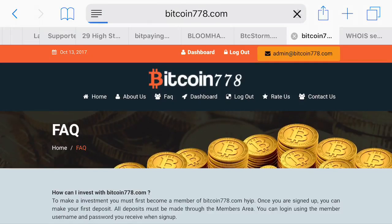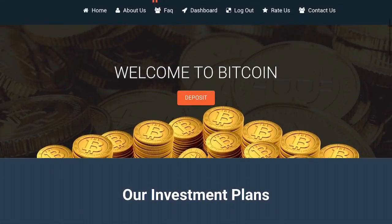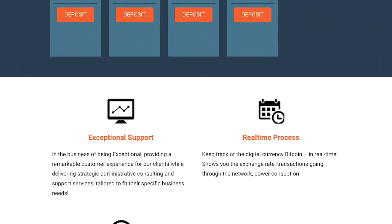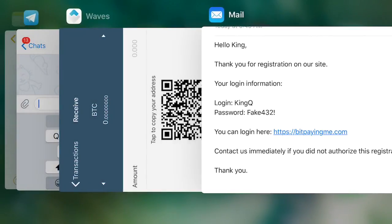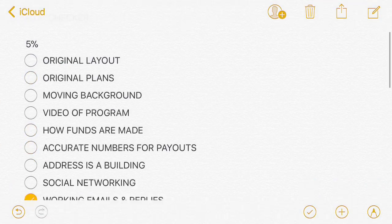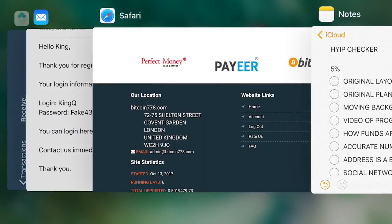So, first thing I'm going to do is look at the homepage. Let's look at the moving background. So moving background means things in the background that you cannot touch that actually do move around, or things you can touch, but they are just in the background. They're not really like this. So I'm going to say no to that, right? At the same time, they have an original layout? No, right? So original layout, no.